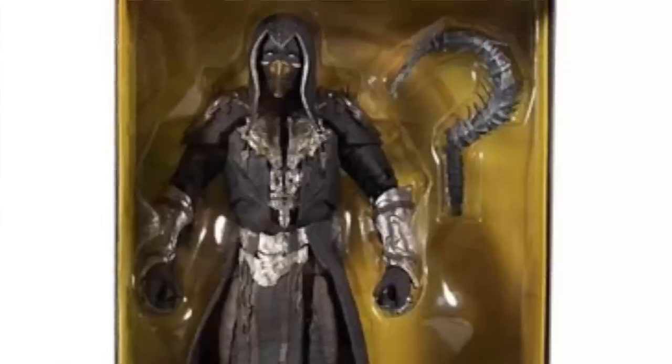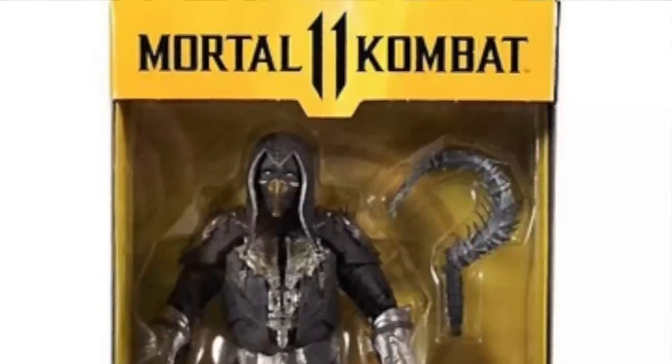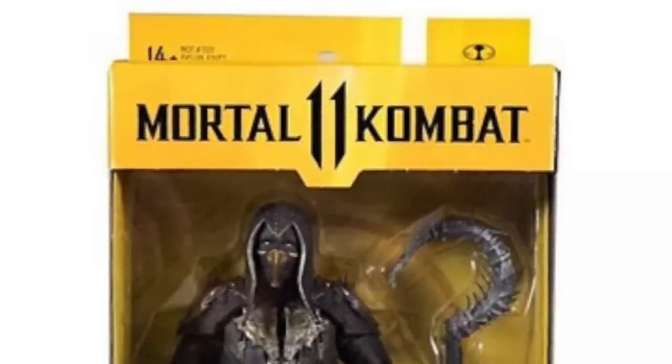So if you can't find it or you don't want to deal with Target, we just wait for somebody like a Big Bad Toy Store to put them up for pre-order at a later time.